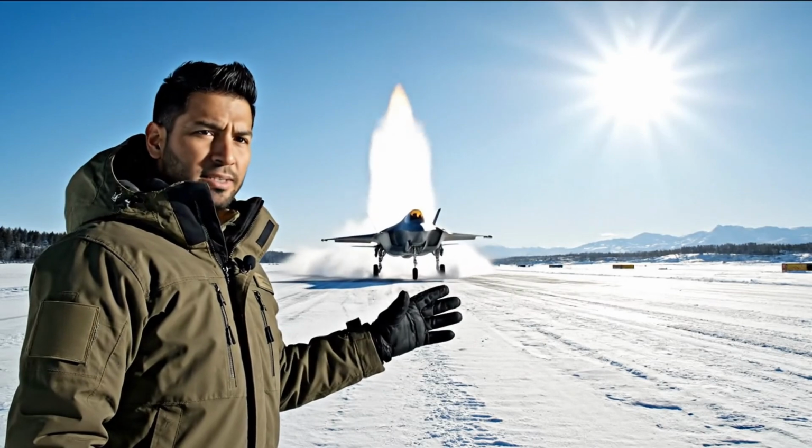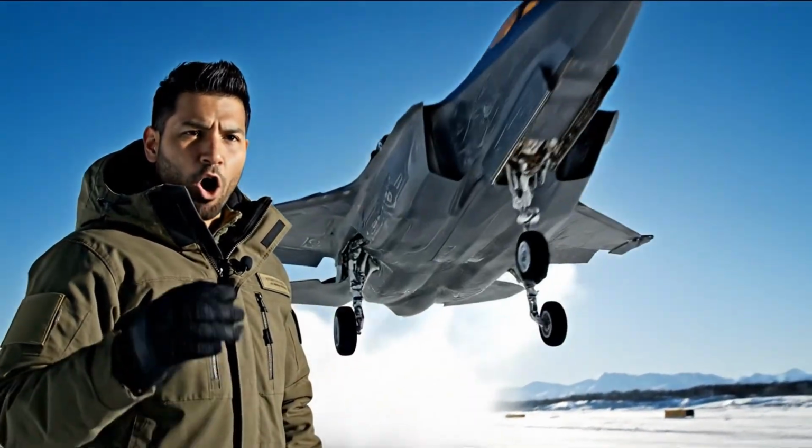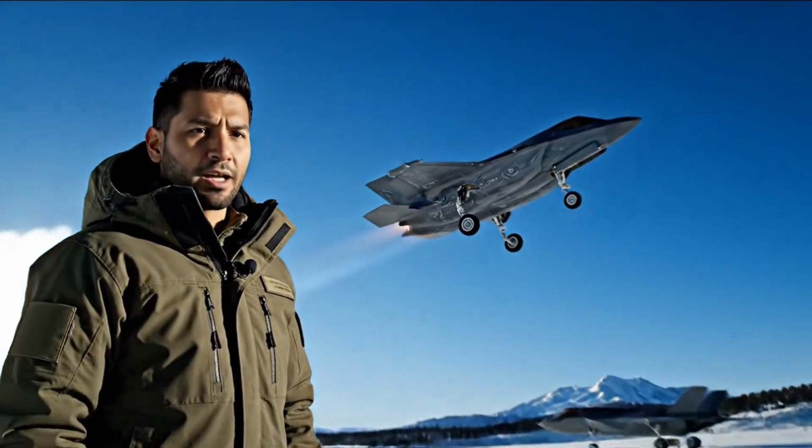And they are launching in rapid succession. The second F-35 is already airborne, demonstrating the quick turnaround capability.